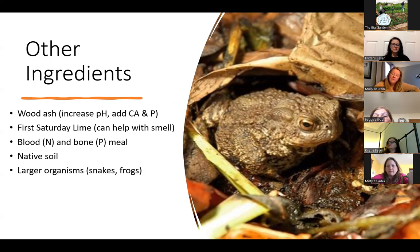You can add some native soil. The native soil will have microorganisms, perhaps worms, things like that. If you add some of that to your pile, that will also help inoculate your compost pile. And then larger organisms will probably make a home in your compost pile. Many times I have found a snake in my pile, but you can get frogs, lizards, all kinds of fun creatures in there. Okay, next.